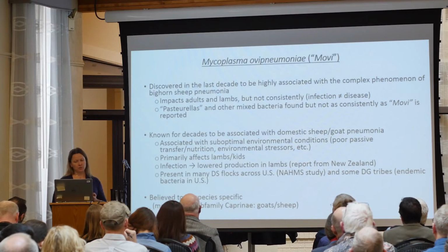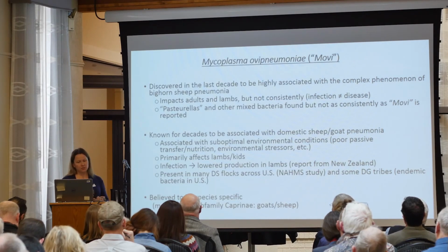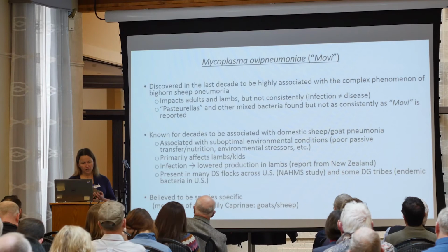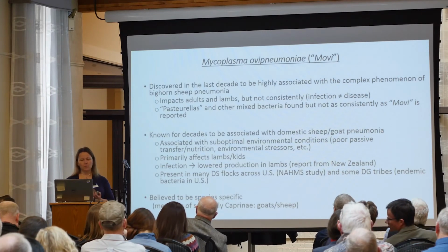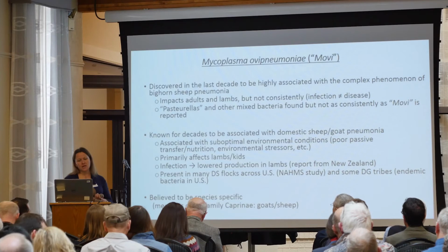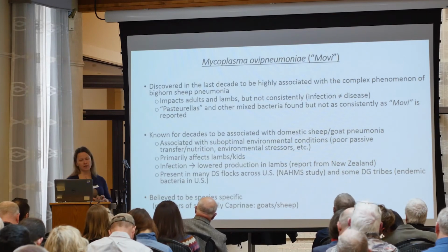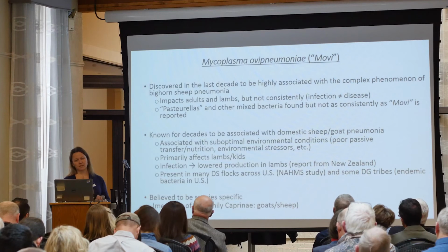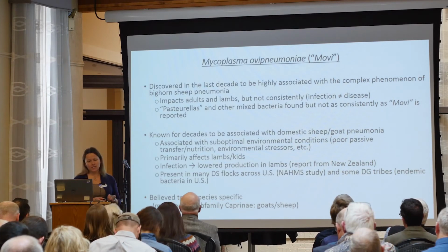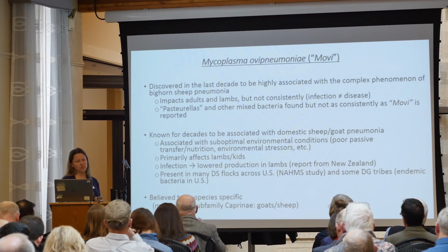It's often associated with suboptimal environmental conditions, as Dave McEwen in his talk already talked about. In domestic small ruminants, it primarily affects lambs and kids. Infection can result in lowered lamb production, which has been reported in a brief communication from New Zealand. And it's present in many domestic sheep flocks across the United States, as shown by a National Animal Health Monitoring Service study that was performed. And then it's also present in some domestic goat herds, making this an endemic bacteria in the US. It's believed to be species specific currently, infecting only members of the Caprinae subfamily, which are goats and sheep.